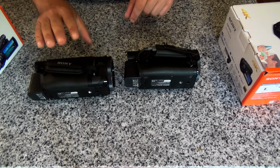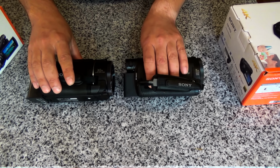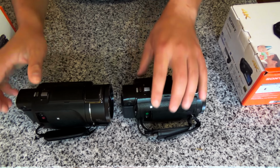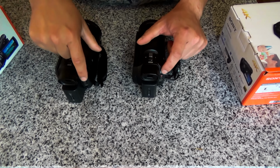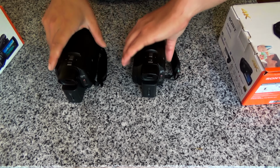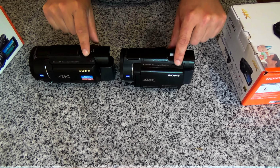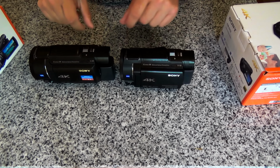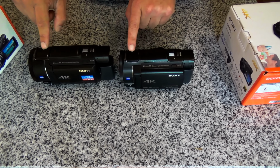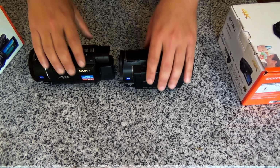Now the 30x zoom, clear image zoom, is much better and twice that of the 15x zoom on the 33. The photo buttons and zooms are in the same spot, as are the record and stop buttons. You have the mode switch button right here. The mode switch button is bigger on the 33 than the 53. The microphone is in the same spot, however, it is noticeably larger. You'd have to shine a flashlight in there to see better than that.